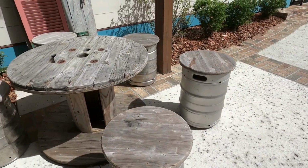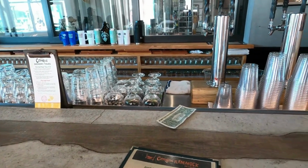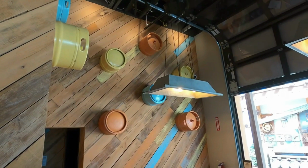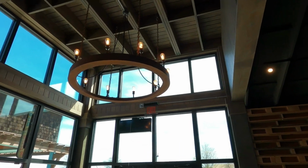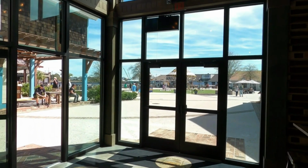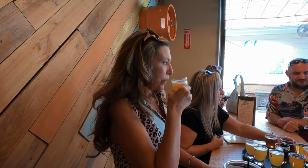So, if the weather is a little cold and you can't hang on Tortuga Island, come into the main building and get some great grub and try one of their craft beers. And speaking of beers, across the walkway from the restaurant is their brewery, where they offer tours on select days. That's the Crooked Hammock right here at Barefoot Landing in North Myrtle Beach. Coming in at number 4 on our countdown of places to eat. Check their website for hours and days of operation.